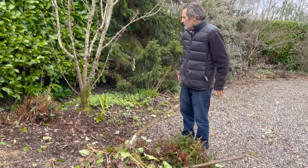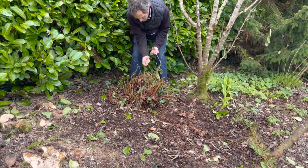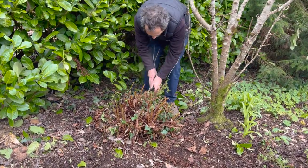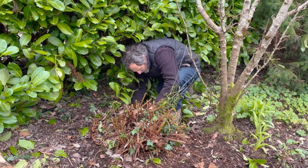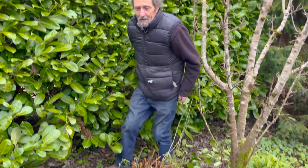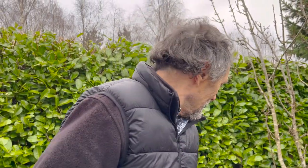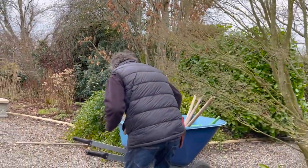Ash seedlings. What happened there was a bigger ash tree, and I cut it back last year the lazy man's way, and it produced two thinner ones. And will I go the lazy man's way or will I go the proper way?